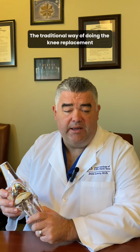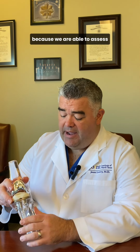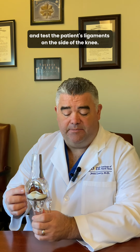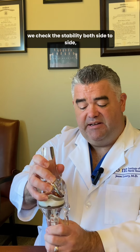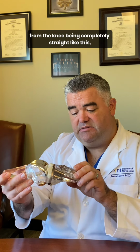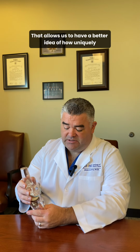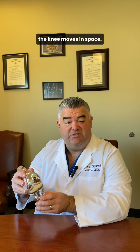And this is a standard total knee replacement. The traditional way of doing the knee replacement is enhanced with a robotic system because we are able to assess and test the patient's ligaments on the side of the knee. And so, for instance, if this is the knee, we check the stability both side to side, front to back, from the knee being completely straight like this, bent 60 degrees and at 90 degrees. That allows us to have a better idea of how uniquely the knee moves in space.